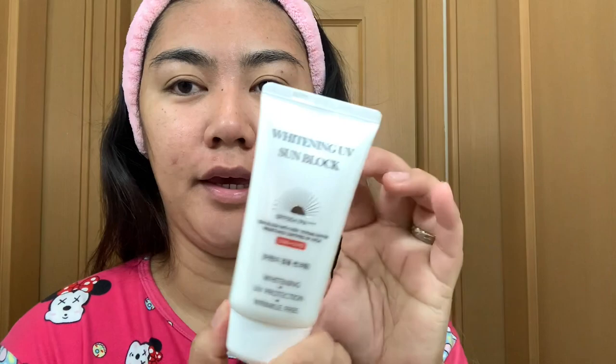Let's open this first. Okay, so ito siya. This one is 70 ml. Best na ako nakagamit ng sunblock na tone up cream and sunblock na may moisturizers, ganyan. So ito, ang ganda rin nito kasi this one is whitening, UV protection, and wrinkle free. So we really need a wrinkle free kasi hindi na tayo kabataan. First, we should know ano nga ba tong product na to, anong magagawa nito, anong descriptions nito.